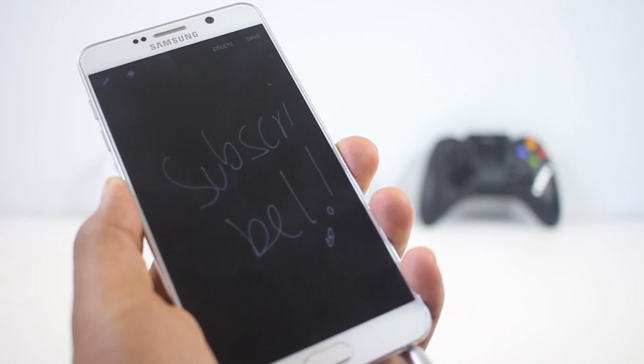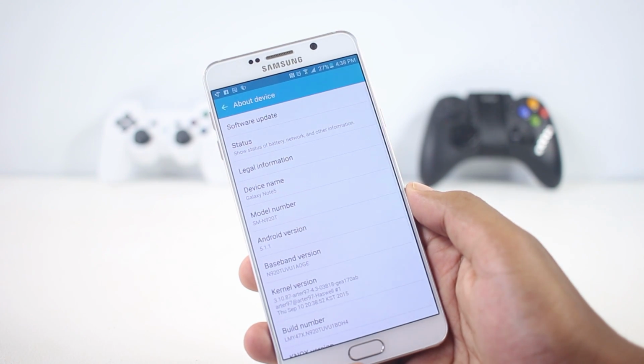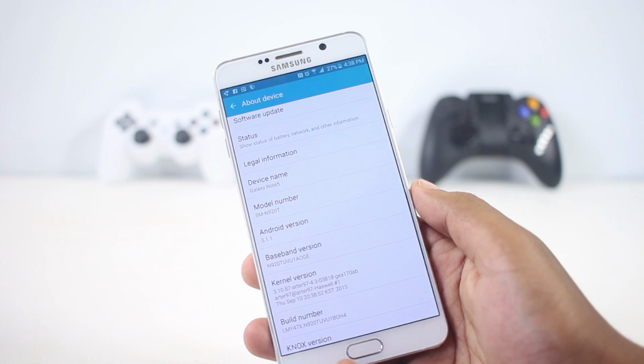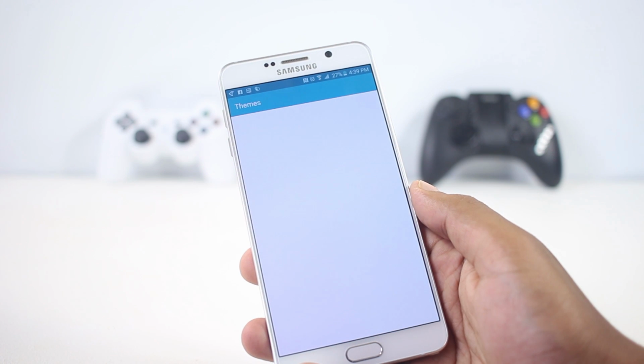For the software part, it's still TouchWiz here with Android Lollipop 5.1, so there are more animations going here and there, but there are very few visual changes, and if you don't like the way TouchWiz looks, you can change it from the theme store, or you can even install a third-party launcher.